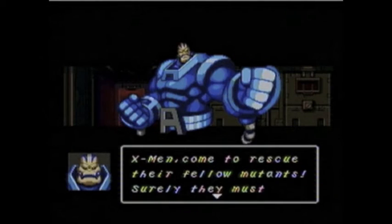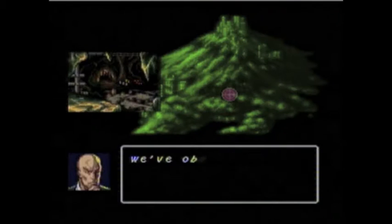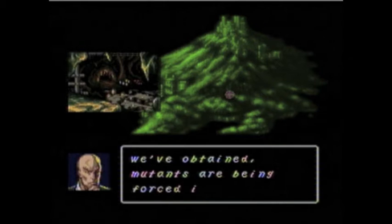The good graphics of the Super Nintendo are also shown during the cutscenes. Look at these pictures. Looks just like the cartoon show. And Professor X gives a nice narration of what the story is, tying all the events in the game together. That Professor X sure can talk, though. I'd make fun of him. But I can't.